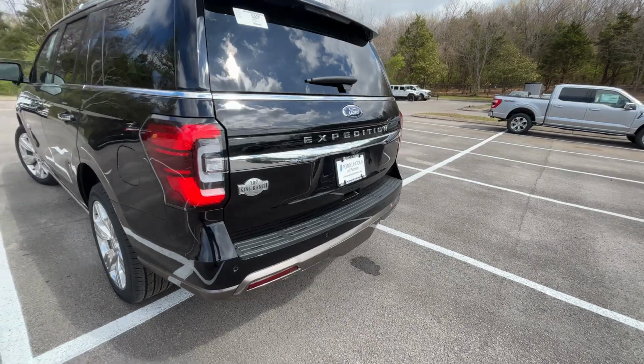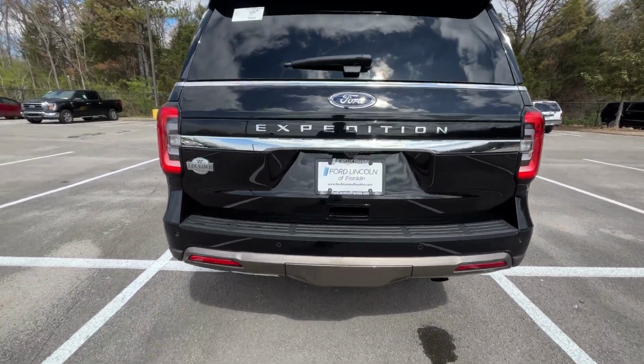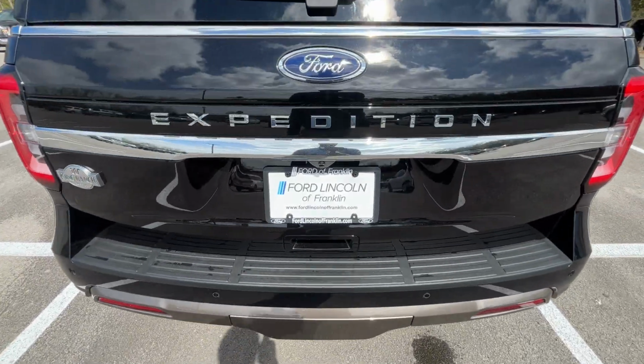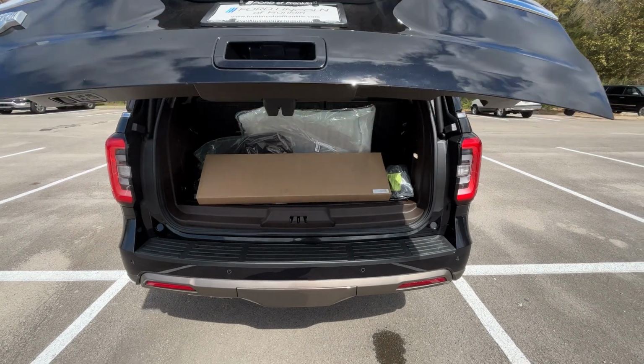As we make our way around to the back end, LED tail lights. Love the exhaust. And our spares underneath there as well. And huge shout out to Ford, Lincoln, and Franklin for allowing me to review this Expedition King Ranch.